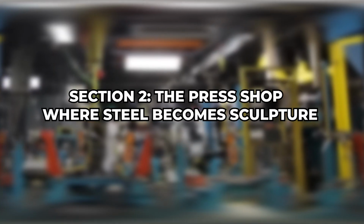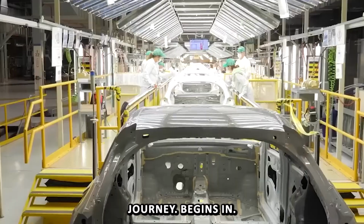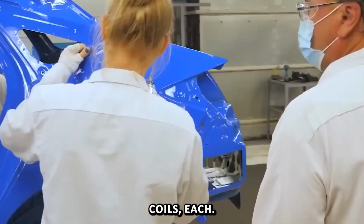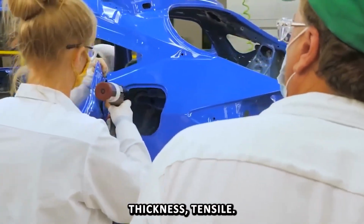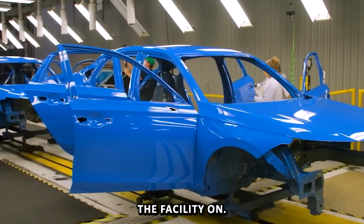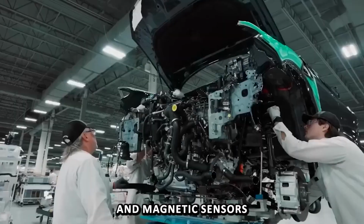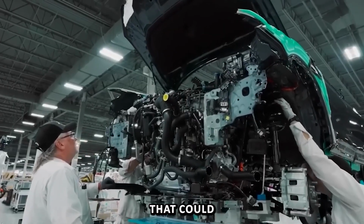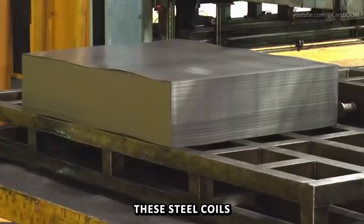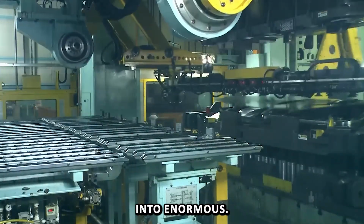Section 2. The Press Shop, where steel becomes sculpture. The manufacturing journey begins in the press shop where raw steel meets raw power. Massive steel coils, each one carefully inspected for thickness, tensile strength, and surface consistency, arrive at the facility on freight trains and trucks. Technicians use ultrasonic and magnetic sensors to detect any hidden flaws that could compromise the structural integrity of the final vehicle.